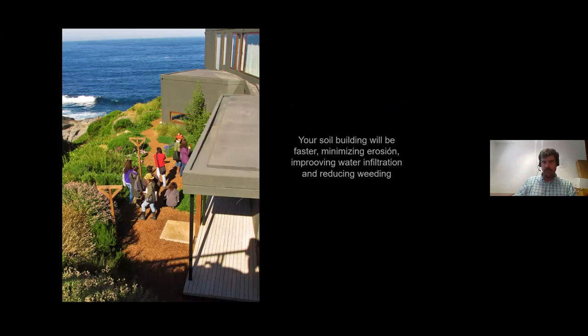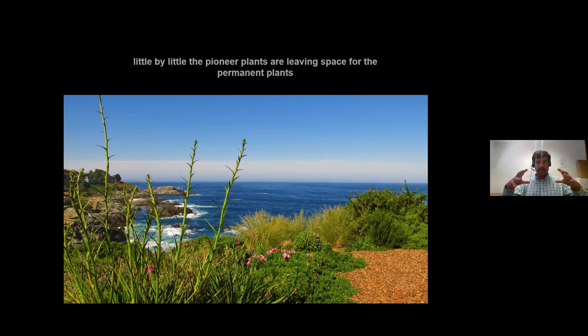And because we do not have that much rain and the rain is concentrated in like 3 months, we want to have as much water infiltration as we can. And at the same time, because we have plant density, we also reduce weeding. And that's quite important for us. Normally the pioneer plants will disappear because the permanent plants are going to start to produce shade. And these pioneer plants, like this eryngium, will grow just where the soil conditions are still very bad. So they will still be very important for the garden.